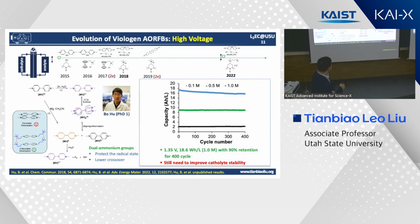Okay. We adopt the same idea for the template. We introduce additional charge here, and based on this one: no ammonium, one ammonium, and this one two ammonium. So when we have two ammonium here, we can significantly suppress crossover. Here is the one-ammonium sample. Here is the two-ammonium sample.